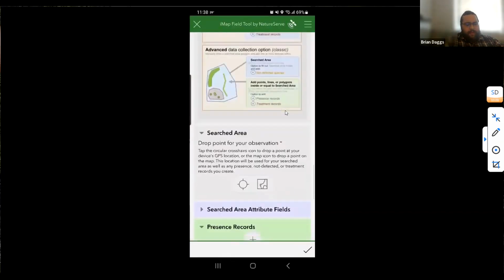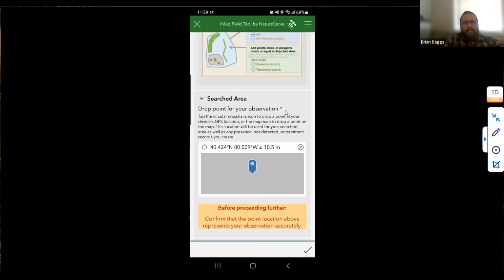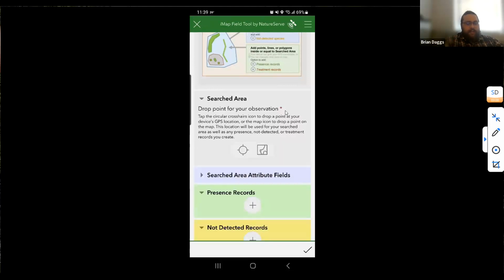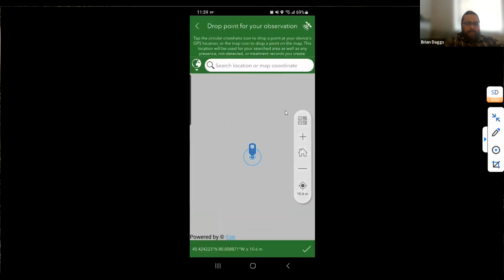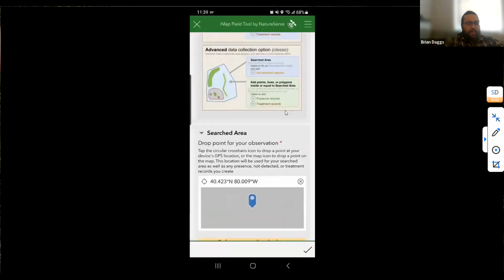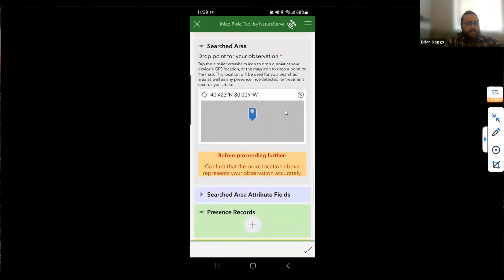So the simple is very simple. You can either click the icon on the left here to fix a point, to automatically grab a point from your device's GPS. I can delete that. I can click on the map icon on the right. And if the map would load, I could drag around to choose a point for my searched area and to pin all of my records to.